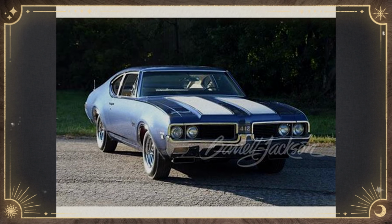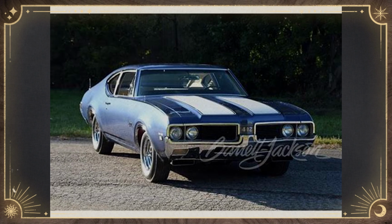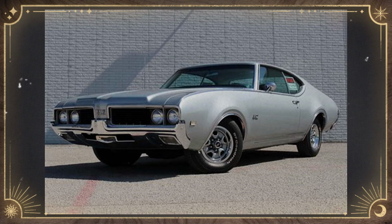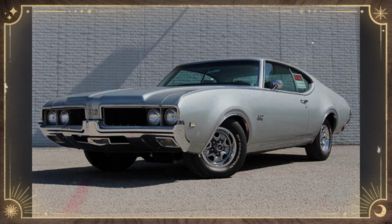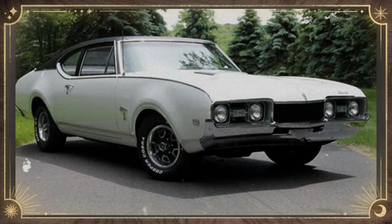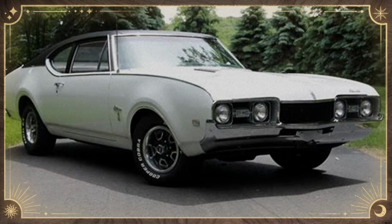The 442 W30 was one of the last Oldsmobile muscle cars to retain its true performance capabilities. Its rarity and historical significance make it popular with collectors and enthusiasts. The car remains a symbol of an era when power and style were paramount and represents a unique chapter in the history of American muscle cars.